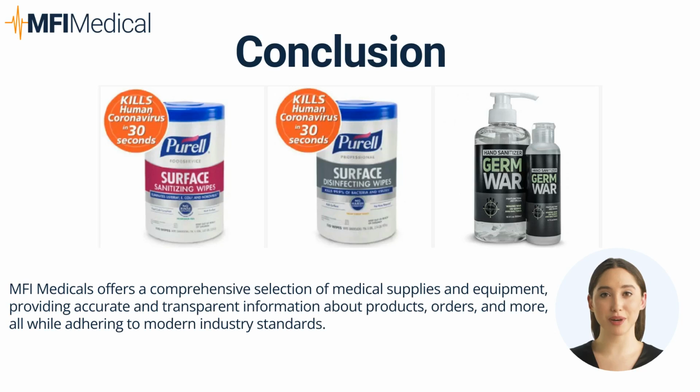Having the right medical supplies is essential in protecting yourself and others from COVID-19, RSV, influenza, and the common cold. From rapid testing kits to high-quality disinfecting wipes and hand sanitizers, these products help reduce the spread of viruses and maintain a safe environment. For more information or to purchase these items, visit the product pages using the URL provided.